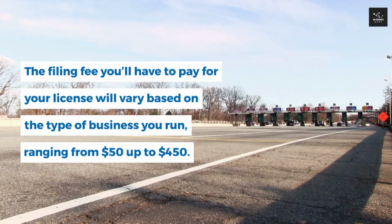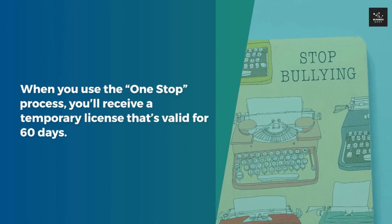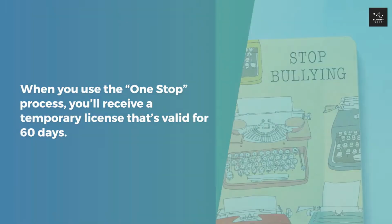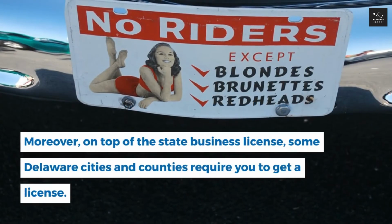The filing fee you'll have to pay for your license will vary based on the type of business you run, ranging from $50 up to $450. When you use the one-stop process, you'll receive a temporary license that's valid for 60 days. Permanent licenses are typically sent within 10 days.